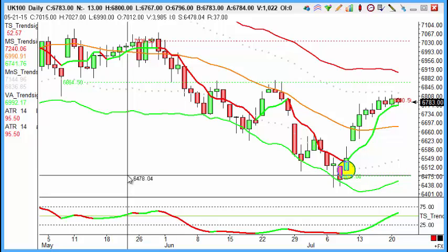So what have we looked at? We looked at DAX, S&Ps, FTSE, some great profits on those indices. Dollar yen, sterling Swiss, euro dollar, euro sterling, a good mix of major currencies there, picking up some very, very healthy profits over the last week or 10 days. So there we are. That's this week's trades of the week.